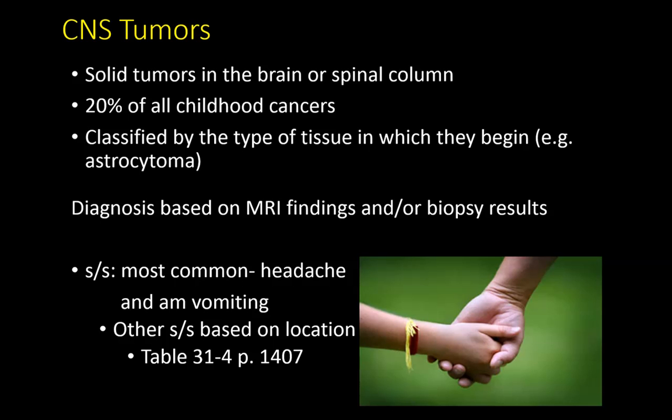It totally depends on location, whether or not these cancers can be biopsied. And if it's in a place that can't be biopsied is when you base your diagnosis on MRI findings instead of going in there and trying to get some out. Your signs and symptoms, the most common are headache and morning vomiting due to the intracranial pressure. You're seeing your increased ICP.